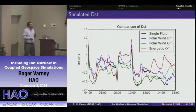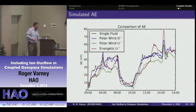This is the simulated DST from the various runs. And I guess the most exciting thing to note is the run that has the energetic O plus has these periodic dips in DST associated with all those extra substorms. And then this is AE. And I really don't have much to say about AE. The AEs are actually fairly similar across the various runs.